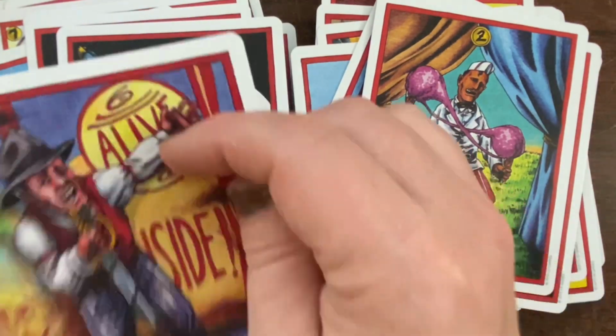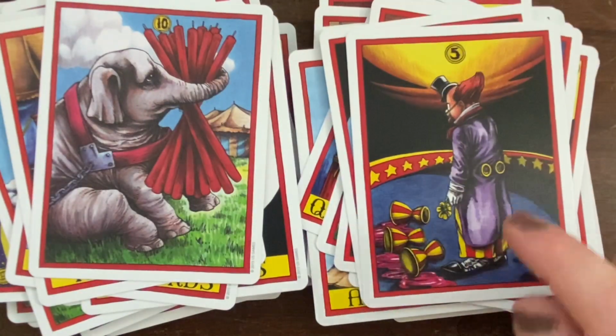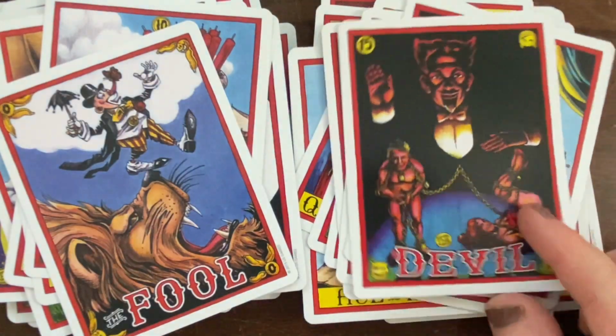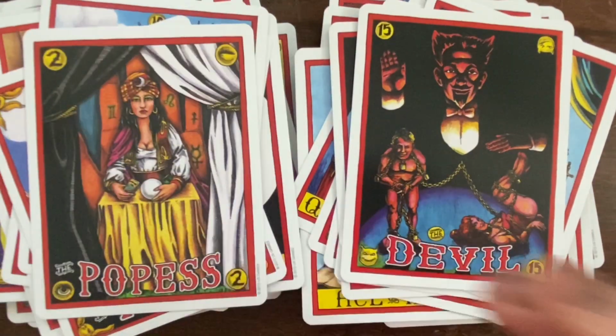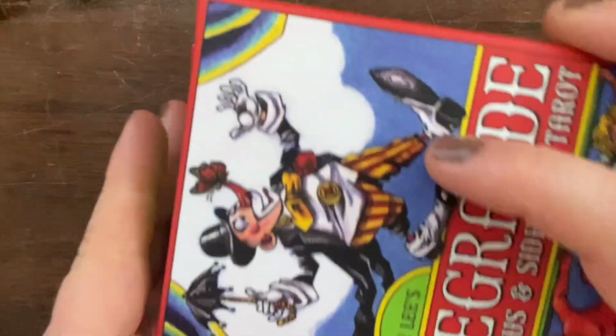So if you can cope with scary circus imagery, clowns and sad animals depicted, then this might be a deck for you. If you can't, it's going to be a deck to pass on. But it definitely, without doubt, belongs in the cabinet of curiosities. Two more to go. Let's pop the clown backs away.